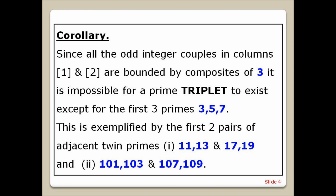Corollary. Since all the odd integer couples in columns 1 and 2 are bounded by composites of 3, it is impossible for a prime triplet to exist except for the first three primes, 3, 5 and 7. This is exemplified by the first two pairs of adjacent twin primes, 11 and 13 and 17 and 19, and 101, 103 and 107, 109.